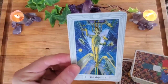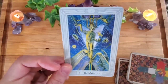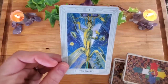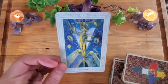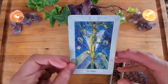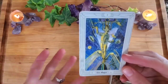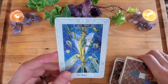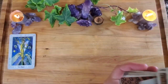This is a being that can express in all realities, in all dimensions, with all the tools available to them. They have an abundance of coins, wands, cups, and just everything. They're able to use all of their different pieces of themselves. They can use their emotional realm, their physical realm, their mental realm. This is the god of Mercury. I love it. I love to see it.